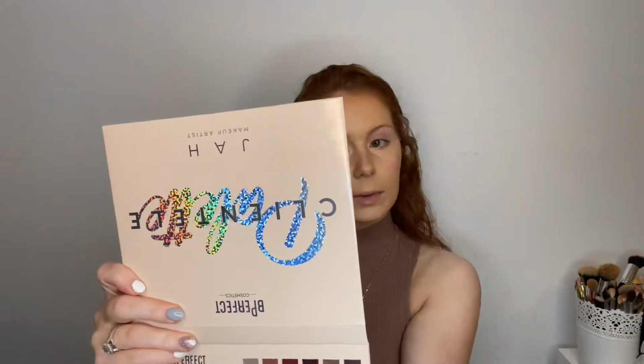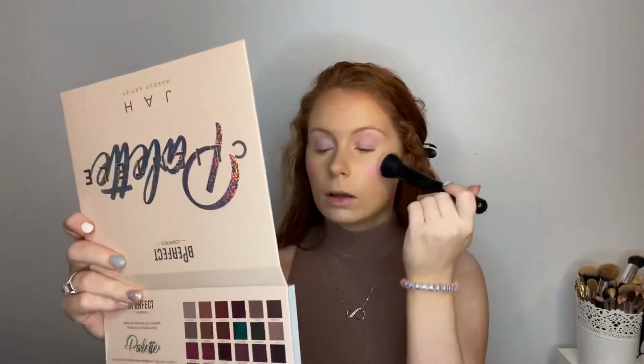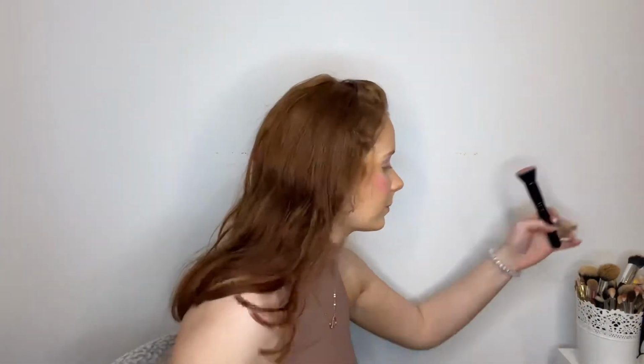Now I don't really know how I'm going to approach this. I think I'm going to put a little bit on the back of my hand, like literally the tiniest amount, and I think I'm going to go in with this type of brush, just a flat brush, just because I don't know how, oh, this could be a bad idea. Right, I'm going in with that one. Right, I'm going to go back into my foundation brush and just blend it out and mix it in with my foundation. Okay, so note to self, very pigmented, you do not need that much.